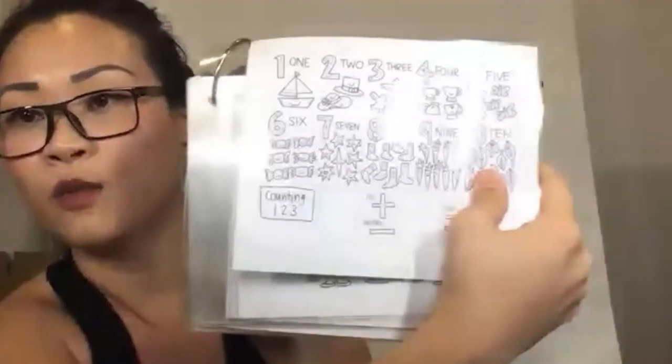What I would say is that if you're looking for something for somebody a little bit younger, you can look for the learning mats, which is the 1, 2, 3, the ABC that I showed you a little earlier on, ABC 1, 2, 3.